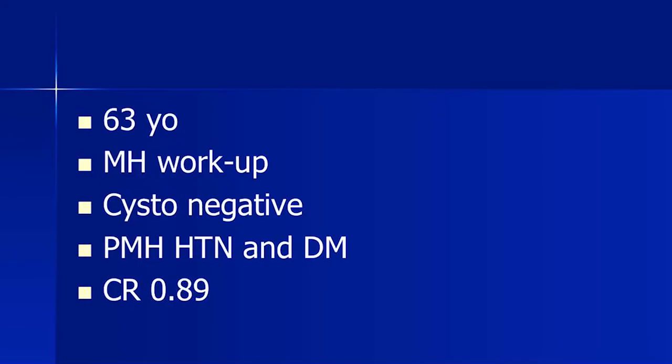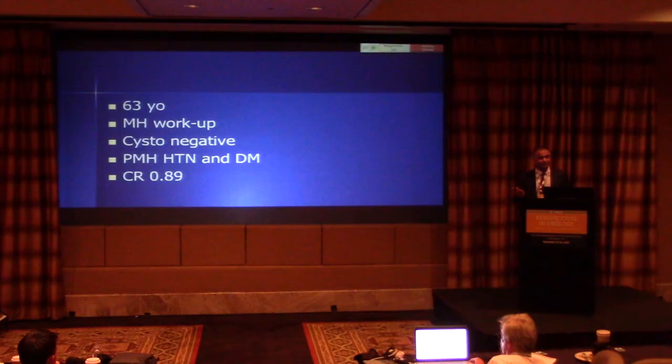So this will be a 63-year-old man. Microhematuria workup, cysto was negative, hypertension, diabetes. For the purpose of this course, just to fit in with the rest of the talks, let's just say he's been treated for prostate cancer and he's on testosterone supplementation.